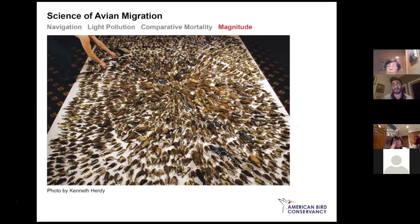Again, this image is staggering. These aren't even all the birds that were collected in a single season in Toronto. But for me, the conversation around collisions and dead birds goes beyond just the number of birds that you see here. That's because these birds were en route to their breeding grounds and they didn't make it. And so it's not just that we lost this number of birds, but those birds didn't reproduce. And so the brood was lost also. So it's not just that we lose this number, it's that the population can be affected because the birds don't go on to reproduce.